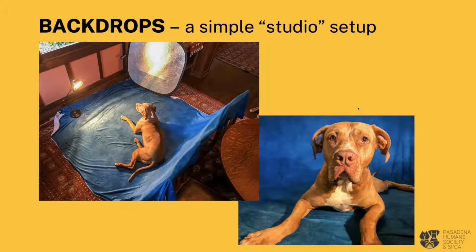So, last thing on these tips is backdrops. This is the simplest, cheapest, fastest way to do this. You can use a regular sheet if you don't have a photo backdrop. Pick a color you like that you've got. Drape it over a couple chairs, or you can use clips if you have them, or tie it to something, and spread it out pretty far. I would iron it first. I didn't do that here, so you don't have lots of wrinkles.